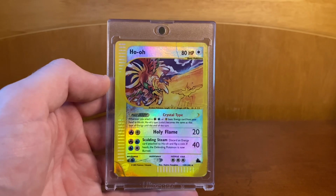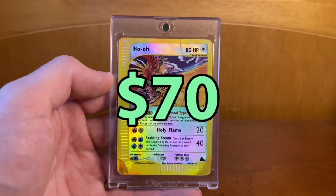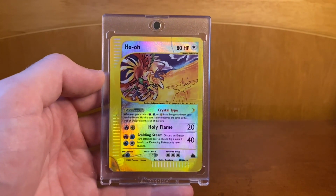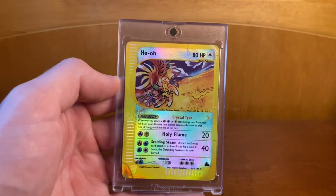Again, I said it's about $180, and I will let you know I actually bought this card for only $70 back in 2021, so it's almost doubled in price despite the condition of it. I love this card. I love the Nazca line type Ho-Oh or Moltres or Zapdos, whatever bird you may think that is in the background.